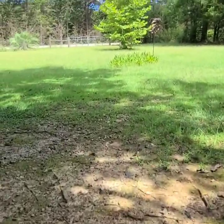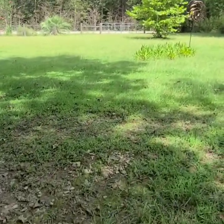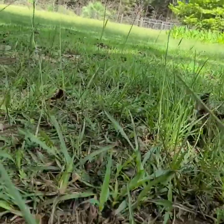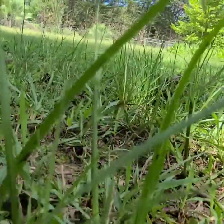This is a shot of the grass in our yard, because we haven't been able to cut grass for 2 weeks. In some areas, I think it's knee deep. It's ridiculous.